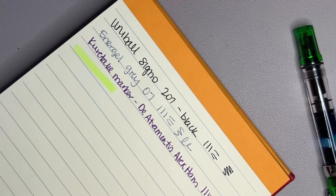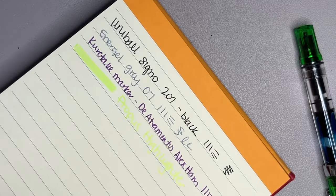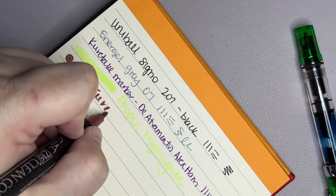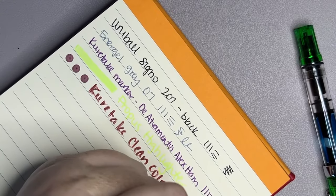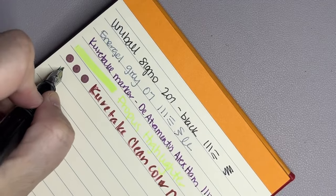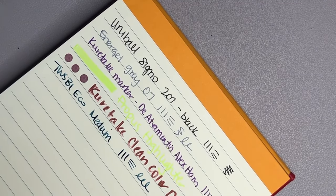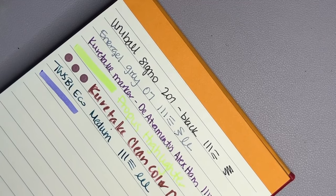Here's the Propus highlighter. That's nice. The paper is nice and smooth. Then we have a clean Kuretake clean color dot. Twisby here. I don't know what ink is in here. Twisby Eco Medium. Oh, I think I have a mild liner too. Mild liner. Everything writes really nicely on this paper.